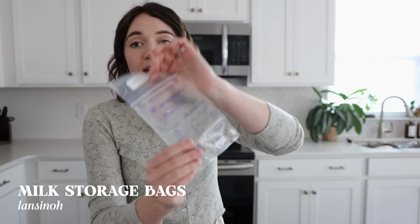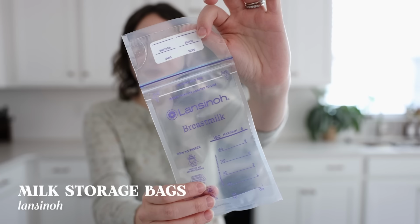And other things you'll need, some milk storage bags. Again, the ones from Lanoche were our favorite. We did try a couple. I had a bit of an oversupply for a bit, so at one point we had over 100 ounces of breast milk stored up, which fortunately I was able to donate to a mama whose supply had dipped, so I was really happy we were able to do that. Needless to say, we've gone through a lot of these.